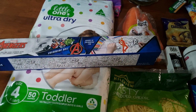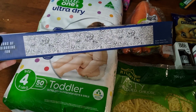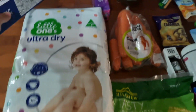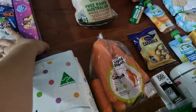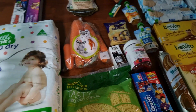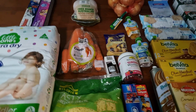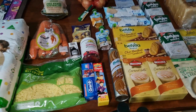The kids got this for school holidays. It's a 3 meter and this wide roll of colouring in. So this is what they're going to do later as their treat. It's $6. So we got an Avengers one and a Disney Princesses one. So that's $12 right there of my budget. And this was $123 and a few cents. But there's $12 right there. There's another $12 basically there. So you can see, while it's not a lot of stuff, where the money went.